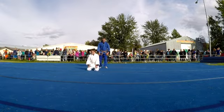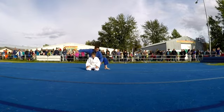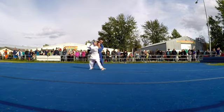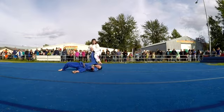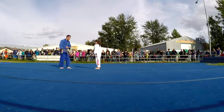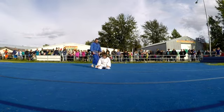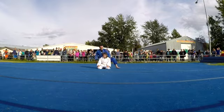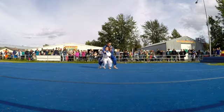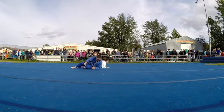Okay, this is Mia. Mia's 10, and she's going to show a young female defending against and throwing an older male, always following up with something. So she's also doing some self-defense. He's going to come behind her and try to take her by surprise, and she'll throw him and then follow up with an arm bar. Good job, Mia.